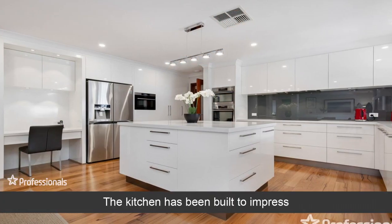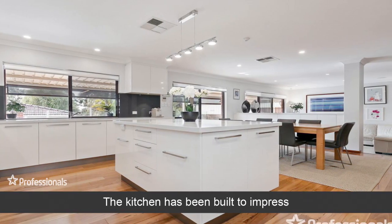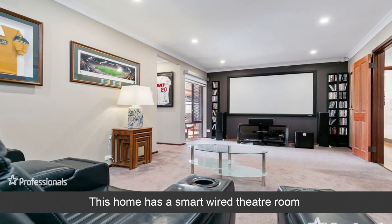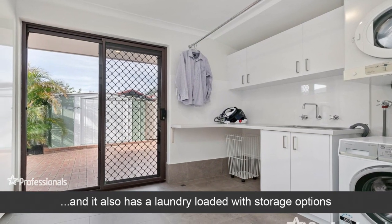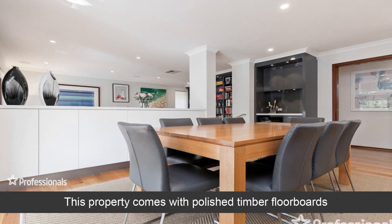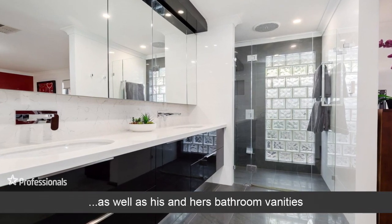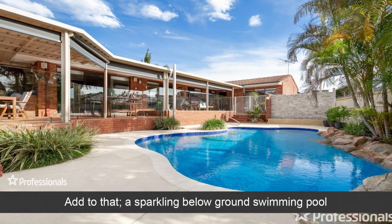The kitchen has been built to impress. This home has a smart wired theatre room. And it also has a laundry loaded with storage options. This property comes with polished timber floorboards, as well as his and her bathroom vanities. Add to that a sparkling below-ground swimming pool.